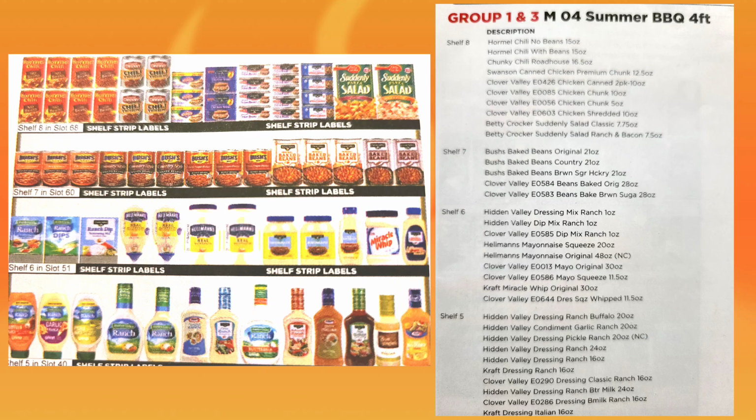And with summer barbecue comes grilling and a number of condiments that they put in a POG, along with our baked beans and different things. Now, a lot of these have home spots that they will go back to, but then they typically come out with special flavors, whether it's dressings or ranches or different condiments. So these you definitely want to keep an eye on.